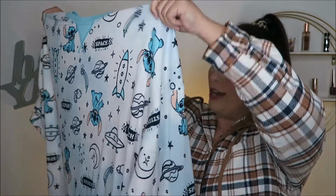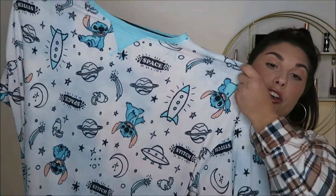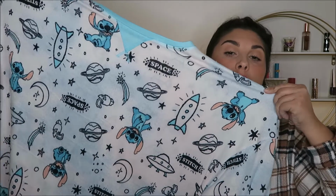It's absolutely phenomenal. And it's funny because, sticking with a Disney theme, I got this nightshirt. Well, I think it's more like a nightgown. I'll know more when I put it on. But it's a long sleeve nightgown with Stitch all over it and little planets and alien ships and moons. I just really like it.